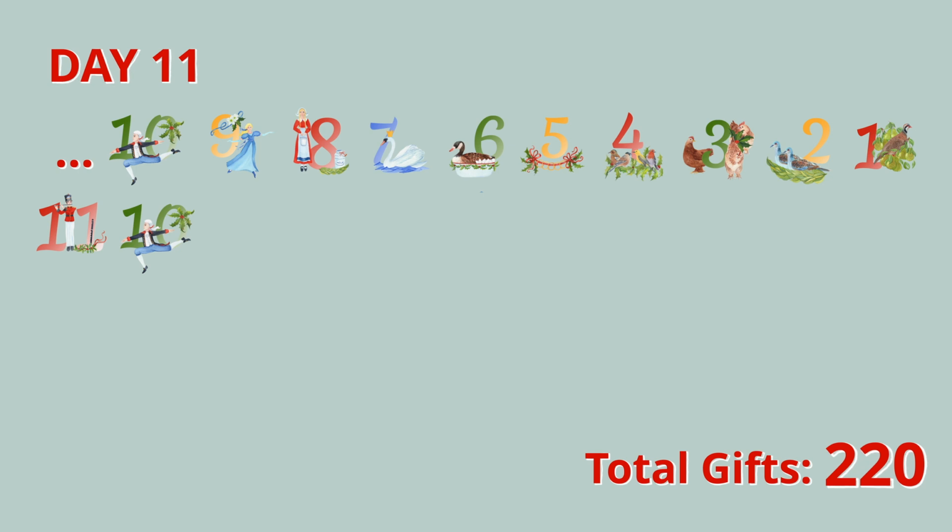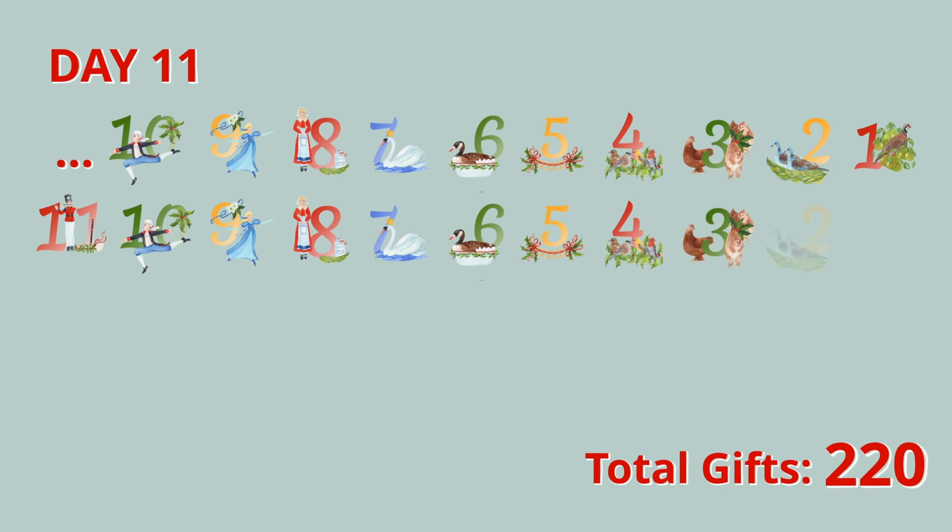10 lords a-leapin', 9 ladies dancing, 8 maids a-milkin', 7 swans a-swimming, 6 geese a-layin', 5 golden rings, 4 calling birds, 3 French hens, 2 turtle doves, and a partridge in a pear tree.